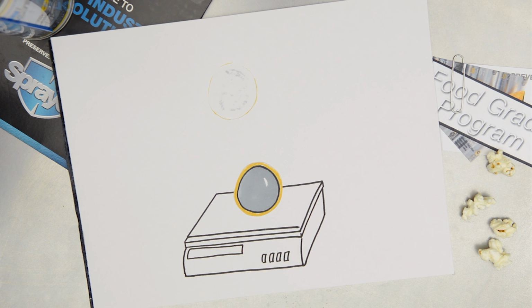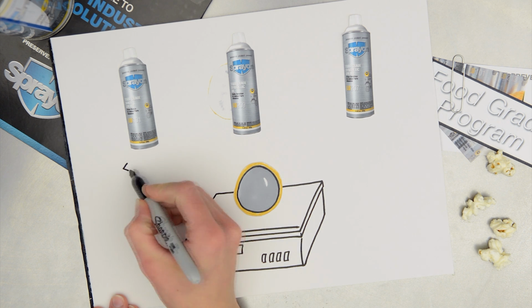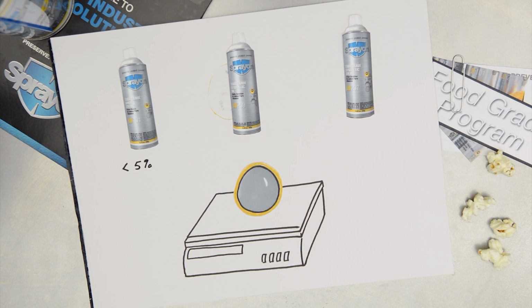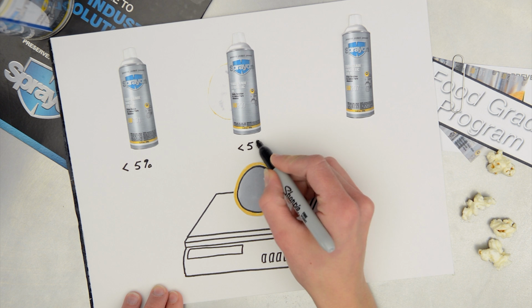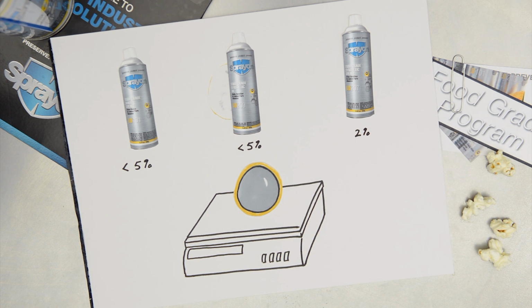The Sprayon NSF H1 food-grade lubricants offering features 3 different products which are extremely resistant to water washout, with a percentage loss of less than 5, including the LU-207 food-grade synthetic grease, which only lost 2%.